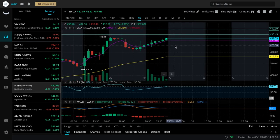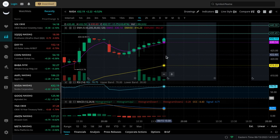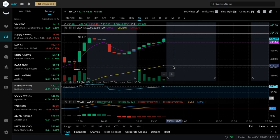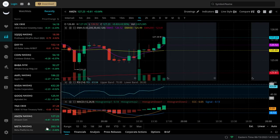Now, if it comes down, watch support, which is going to be closer to this 430 area. And below that comes 424, around that 424 zone, followed by 420.63. But for now, Nvidia looks strong. It's continuing to break out. Once again, looking amazing. Google's green. Amazon is getting very close to those highs. Meta is breaking out too.